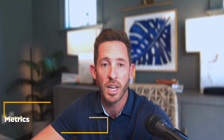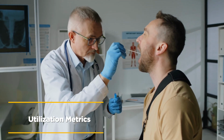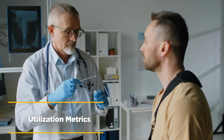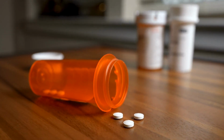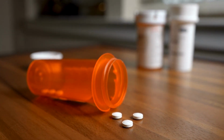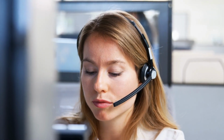Second bucket is utilization metrics. This might be preventative visits. What percentage of employees are getting checkups and screenings? Or maybe generic versus brand RX fill rate. A higher generic use equals lower cost trends. Or possibly telehealth usage. If you're paying for it but nobody's using it, that's just waste.